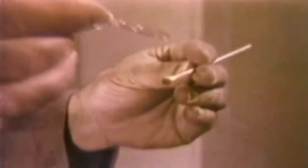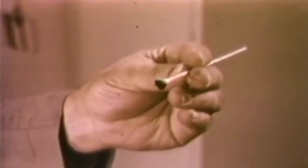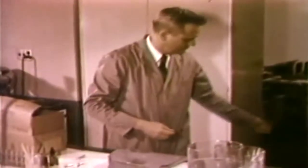Benzidine reagent, followed by dilute hydrogen peroxide, produces this blue color. It indicates that the stain could be blood.